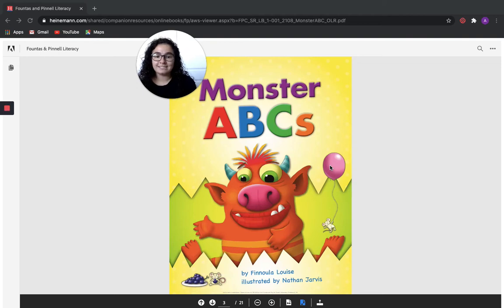Hi everyone, today I'm going to read an ABC book. The title is Monsters ABCs, and I think you can tell from the cover that this book is a lot of fun. This is a silly book about the alphabet, and there are some silly things happening on the pages.